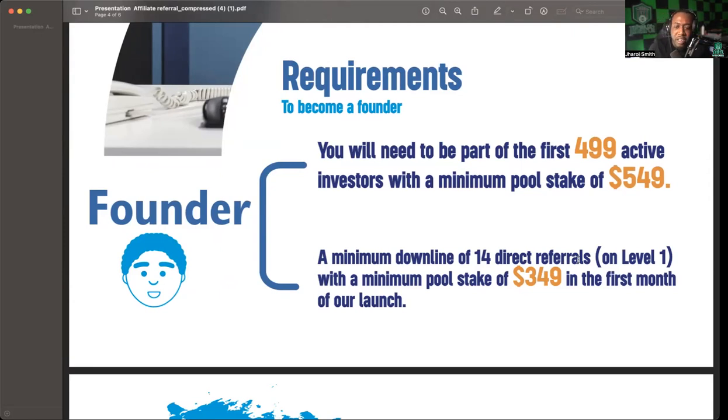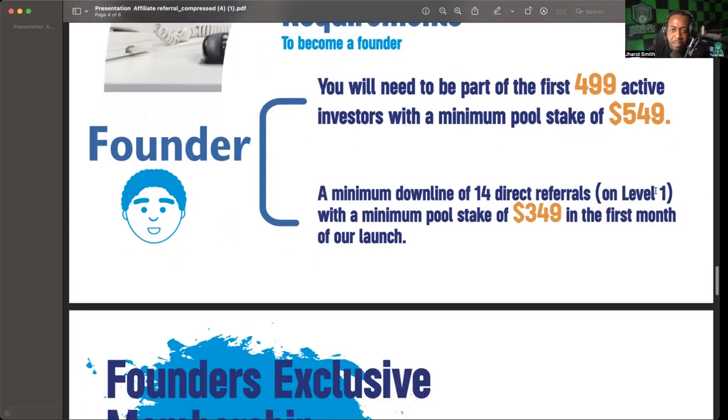So here's what I'm understanding. Each one of those 14 people has to have a minimum pool stake of $349. Of course, because I believe that the minimum you can put is $99, I don't think that is a cumulative volume that you have to reach. So I think each one of those 14 that you share this with, if they get involved, has to have at least a minimum pool stake of $349, round that to $350, and of course we round this up to about $550.